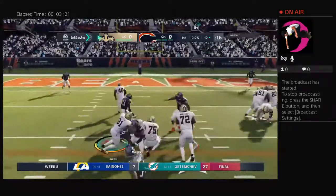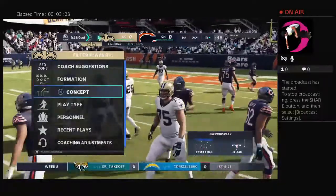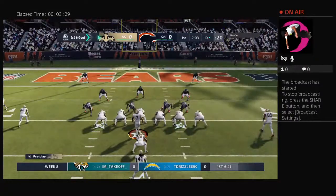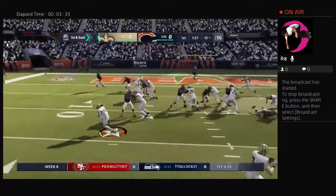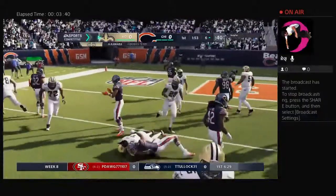Now a first carry for Latavius Murray. And he's able to pick up the 1st down before he's tackled right at the 10. To give him 2 yards there as they're set up now with a 1st and goal. Try to pound it in, Kamara. And the Saints are going to be set up with a 1st and goal.